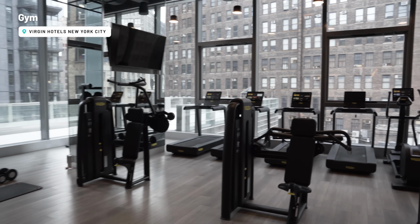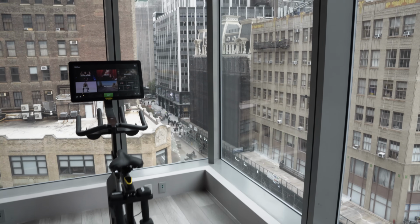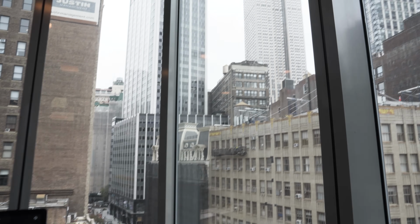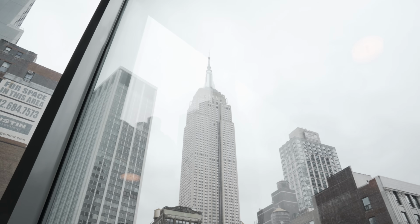They've got a lovely range of cardio equipment and also weights, which go up to 50 pounds, which I could do with a little more when I'm trying to pump that iron, you know. But this has everything you need, and also some stunning views. The Empire State Building is right smack bang in front of you here, so you're able to take in heart New York City. Enough talking, I'm gonna go work out.